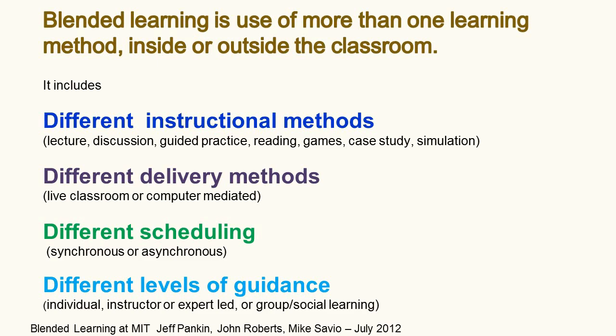Next is the delivery method. You can blend live classroom or computer mediated classroom with the physical classroom. Even in scheduling, you can mix synchronous and asynchronous learning methods. Different levels of guidance are also there, and that also you can blend: individual instruction, expert led, or group or social learning. So in this way, we can blend instructional methods, delivery methods, scheduling and level of guidance. This mixing of these, we call blended learning.